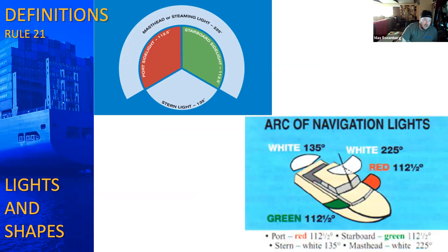So up here on the left, if you were to co-locate all these lights, which typically on a vessel you don't, you can see how they're all related in arc of visibility. A masthead light has the same arc of visibility as the two side lights together. So that's what you're going to see if you're approaching a vessel from the bow: their masthead light and their two side lights, and then maybe a combination of other lights that describe more about that vessel.